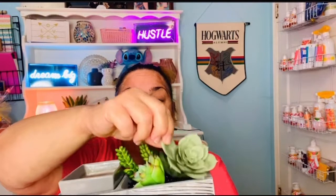Okay, so the next one I want to show you is the succulent warmer. And this I literally just pulled out of my living room. If you can see, my dish still has wax in it. I just pulled it out of my living room. And what I love about this warmer, first of all, the succulents that they give you, you get four with this warmer. They look super, super duper real. So let me go ahead and show you.